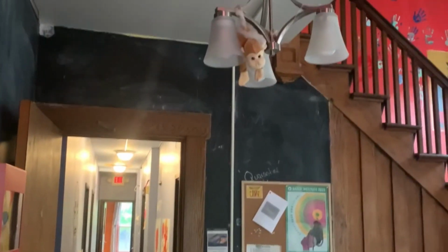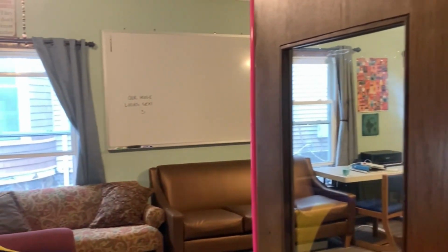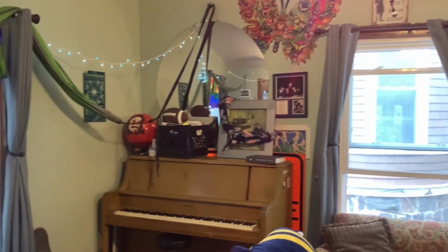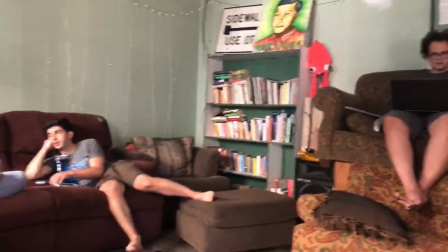All right, and the first thing you see when you walk in is our foyer, where we store our mail and packages first of all. And then immediately on the left, you'll come in to another well-loved common space known as the common room. This is a popular room also for work or studying.